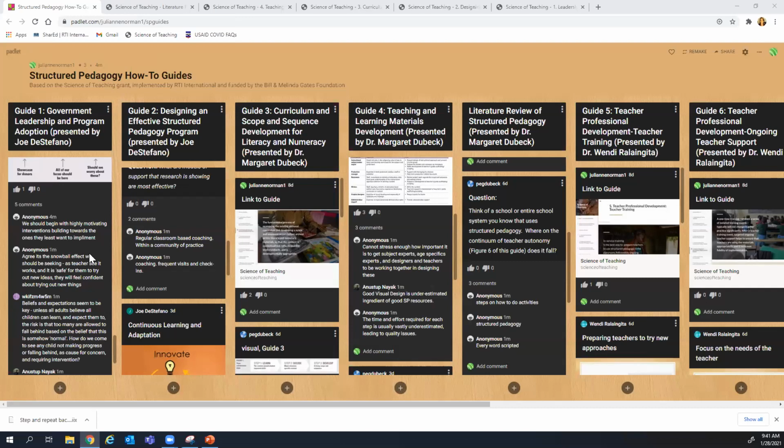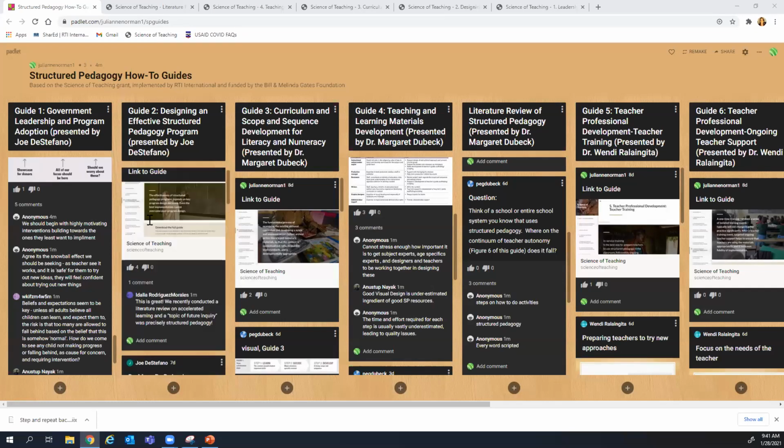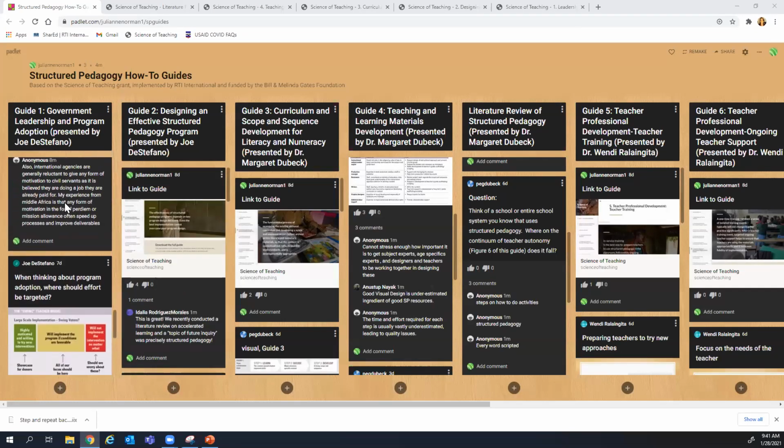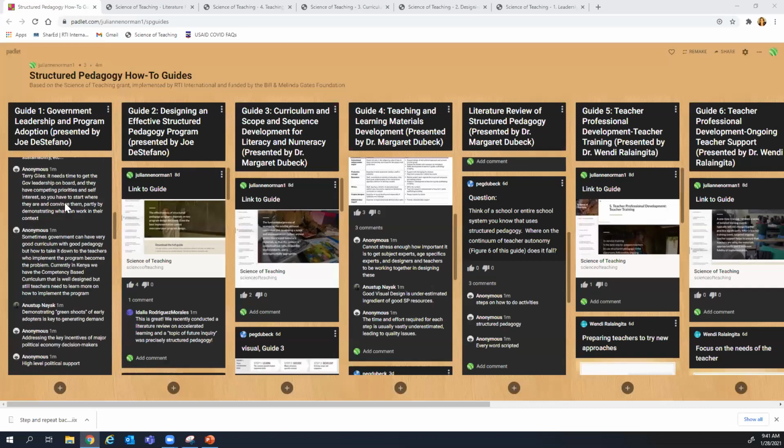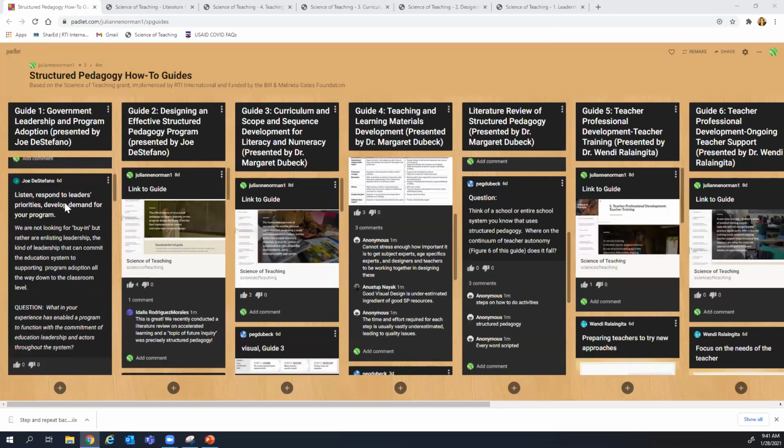Everyone, as you're looking at the Padlet, just note that the Padlet includes links to the Science of Teaching website with the structured pedagogy guides that has PDFs. So you can be commenting, you can be looking at those as we have this last minute or so for you to comment. Thanks, everyone.